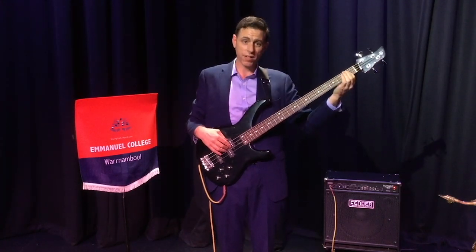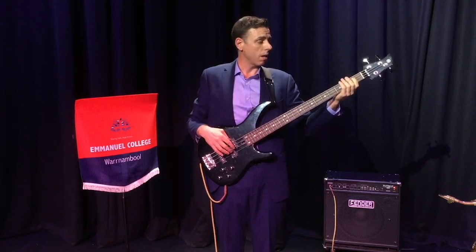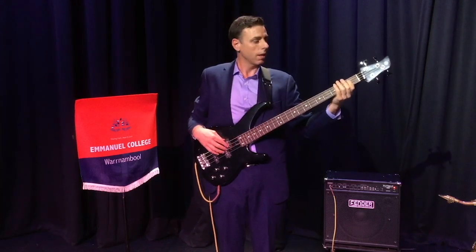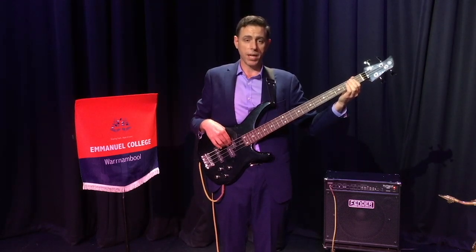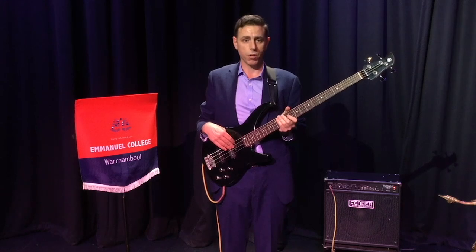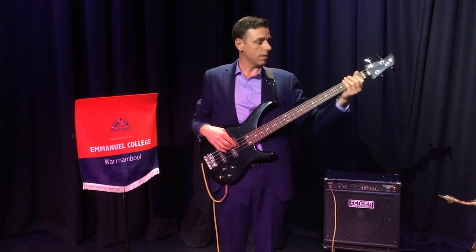It takes a bit of strength to press down, although the better you get at it, the easier it gets. And it's very important that you play very well in time, like the drummer. But yeah, it makes a big, deep sound. So it sits right at the bottom of the band and doesn't tend to play the melody or the singing part very often. It tends to be the rhythm part at the bottom. So that's the electric bass.